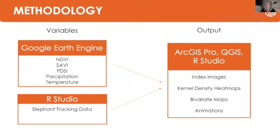Using these data sources, the team designed a three-part methodology. Here is a brief overview, and we'll elaborate on each of these components in the coming slides. But to summarize, the team wrote two scripts that will allow our project partners to replicate our methods in the future. The first script was written in Google Earth Engine to access and analyze environmental data that is associated with elephant movement. And the second script uses R to clean and process elephant tracking data.